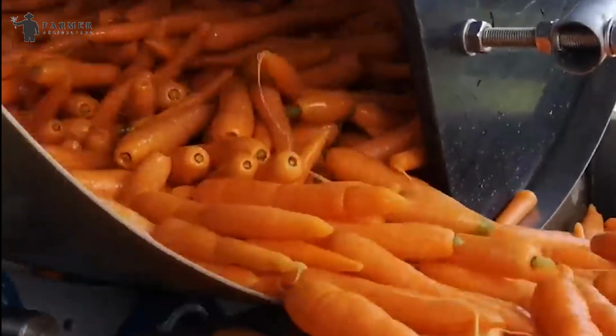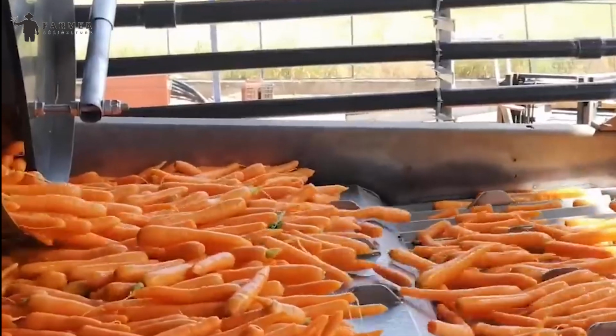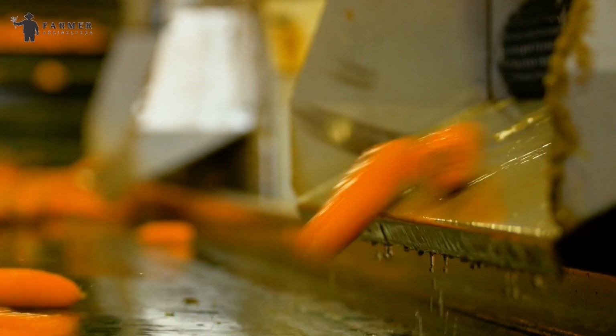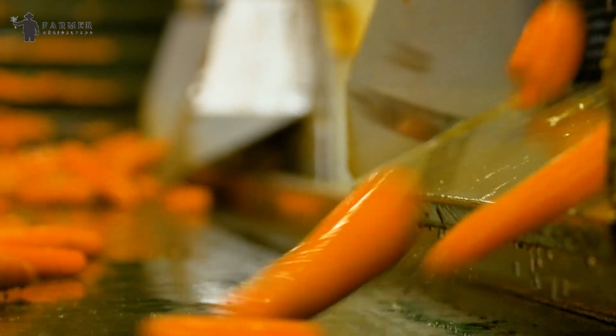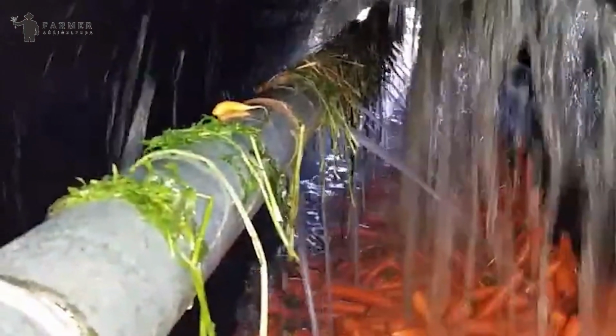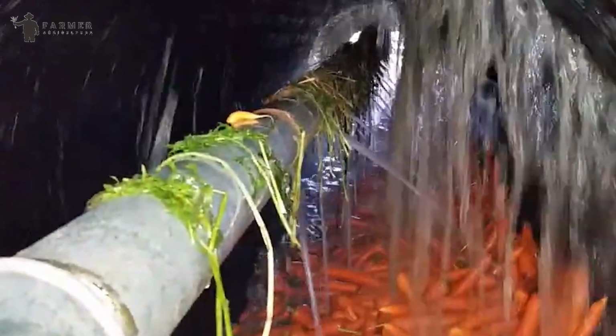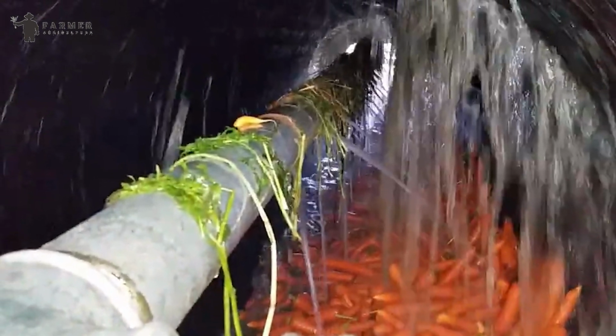Besides efficiency, this cleaning process is way faster than manually cleaning the carrots. After the carrots are cleaned, they are then transferred to a conveyor belt, where a mixture of warm water and additives are showered on them from the top. These additives are mostly medicine, preservatives, and other pesticides or antimicrobial agents. The water is not hot, but warm, to ensure the additives penetrate inside the carrots.